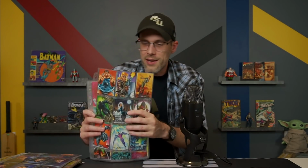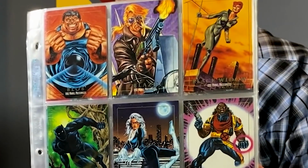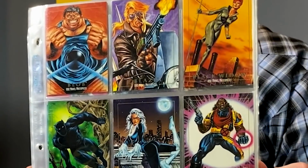These are maybe my favorite cards ever made. They made a few different series of these, but the first one I think is the best, and I don't think any of the other ones came close to how cool these were. This was a series that came out in the early 90s. These were a set of cards called Marvel Masterpieces. They were made in the early 90s, and the whole thing was like these were like a premium card.